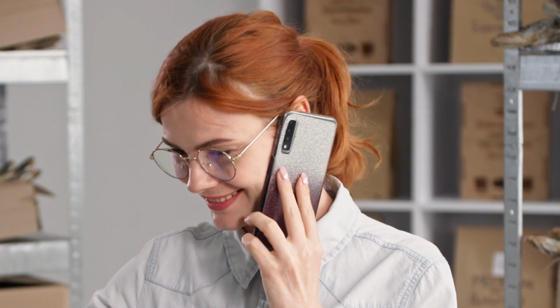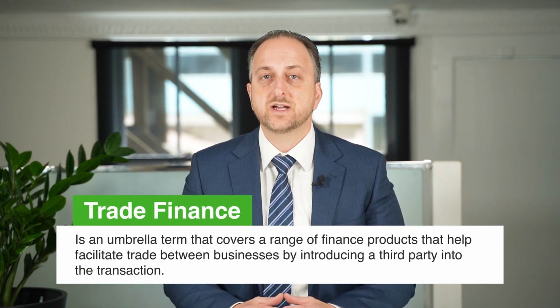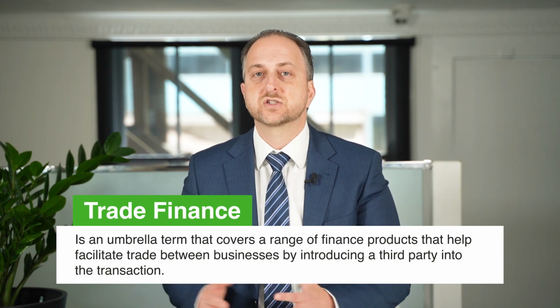If you're a small business owner thinking of either selling overseas or importing products and equipment into Australia, obtaining trade finance can help you do that without tying up your working capital. Basically, trade finance is an umbrella term that covers a range of finance products that help facilitate trade between businesses by introducing a third party into the transaction. The third party is usually a bank or financial institution that provides a range of solutions to address the complications that can arise while trading.